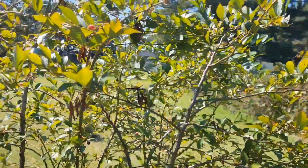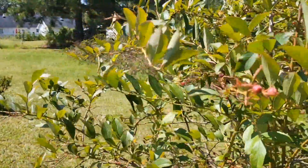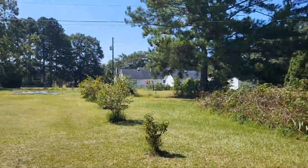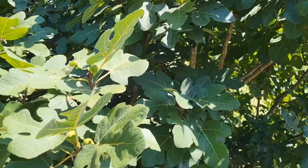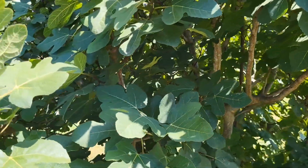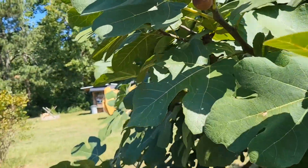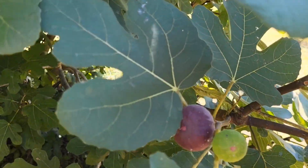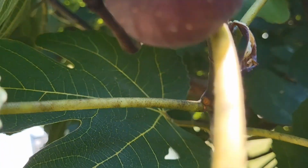And we left this bush totally for the birds. Pretty much. I think I got some berries off of it early in the season. But with all these, we had plenty. I have one rack full of blackberries and blueberries in the freezer. But look at these. These are the creme de la creme, Chicago fig. The best fig. Look at that. How dark that is.